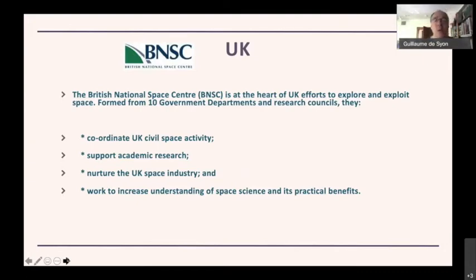But overall, this has not been, contrary to, for example, the ideals of the British Interplanetary Society of the 1930s or the 1950s, at the forefront of much investment in a space program. It does, however, support academic research and tries to nurture the UK space industry, again, in a support position.